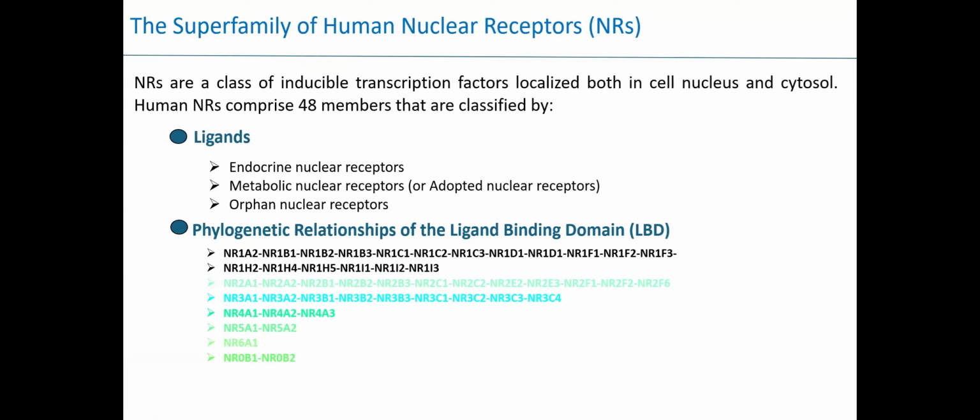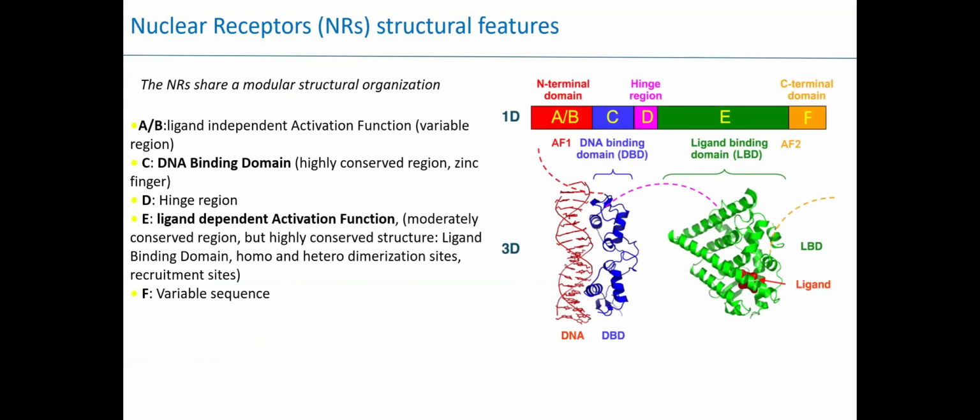Okay, the nuclear receptors are a big family of receptors that contains mainly 48 receptors. Some of them have been deorphanized, so we know what they do in our body, in our cells, because we know the endogenous ligand. And one of them is the farnesoid X receptor.